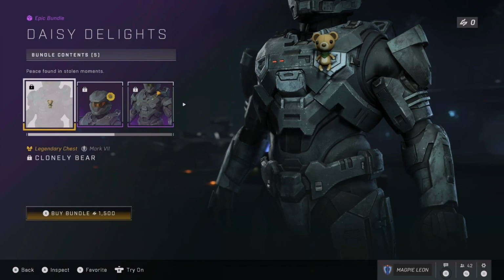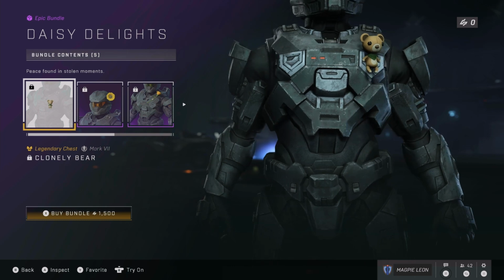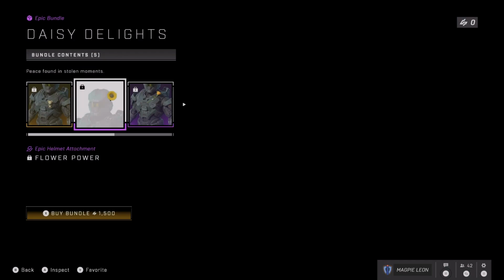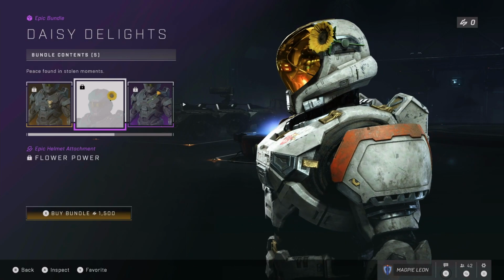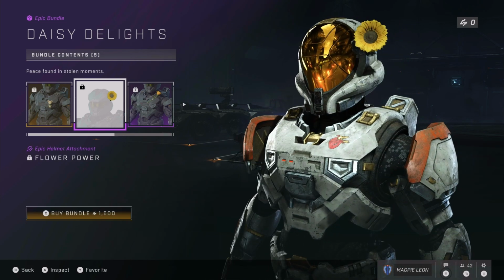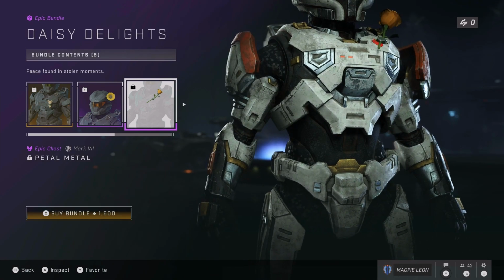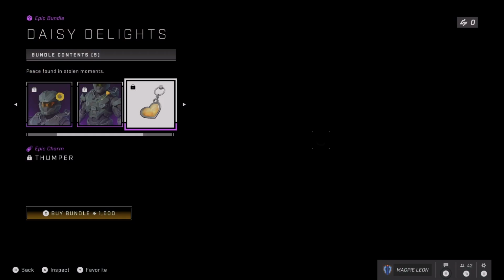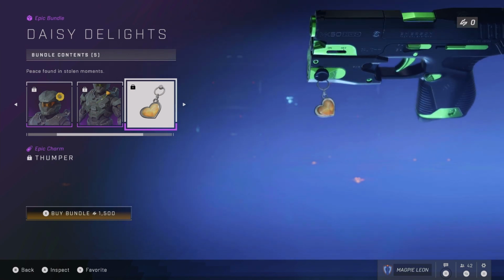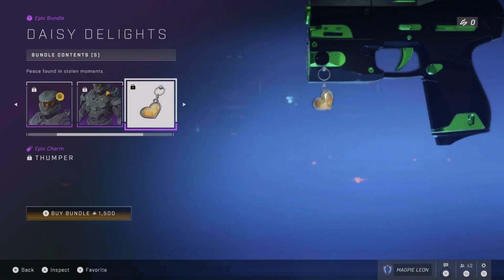The next completely brand new bundle is the Daisy Delights bundle. This is the one that costs 1500 credits and contains a few nice little cosmetics. You get the Clonely Bear chest piece, which is actually from Halo Legends and is a nice little reference. The Flower Power helmet attachment, I'm pretty sure this is compatible with every Mark 7 helmet. The Petal Metal chest piece, and the Thumper weapon charm, as well as the Remembrance backdrop.